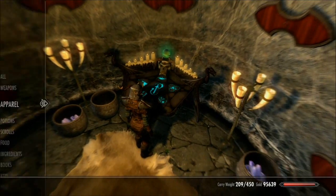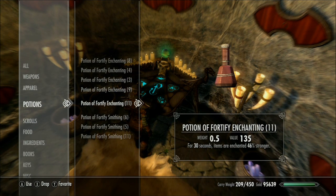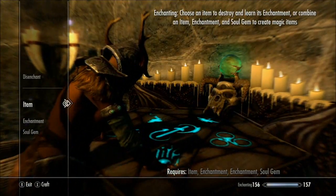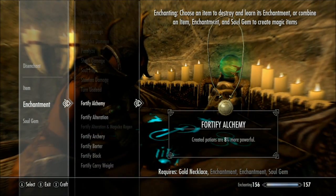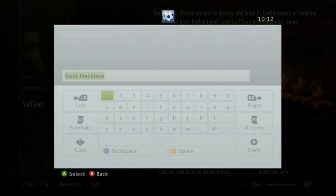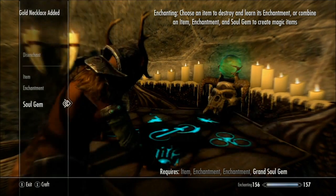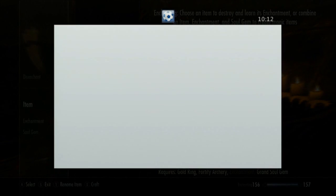And then we'll go and play with the grindstone and see what sort of crazy damage we can put on some bows and daggers. So we take a 46% potion, go into the Arc Enchanter, we go item, gold necklace, archery, grand soul gem, rename it, archery 59%, and we'll do the same again for a ring, rename it.